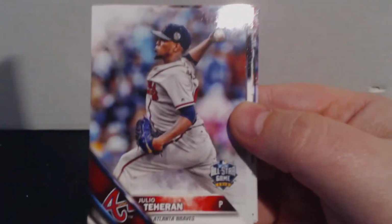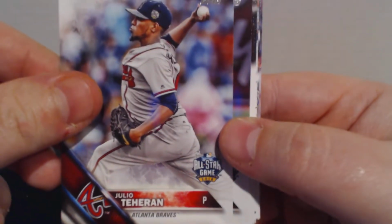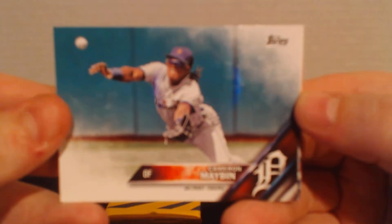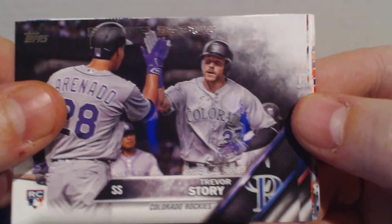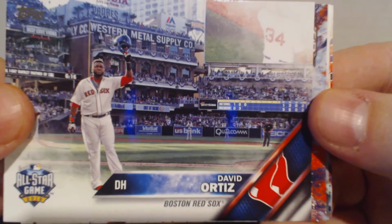All right. Pack number two. We have Aaron Hill, Julio Teheran, Bartolo Colon, Cameron Maybin. Wait, it does not want to focus. Rookie debut, Trevor Story. That's a cool card. David Ortiz, that's a really cool card.